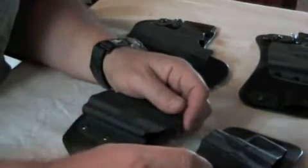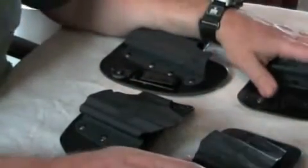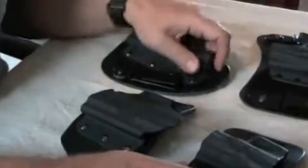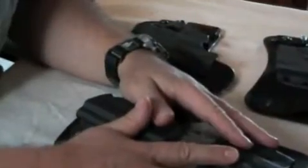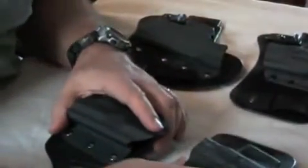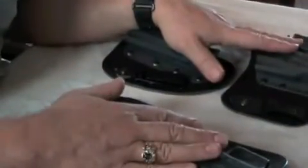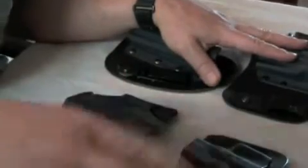The two companies I'm going to be looking at today are Crossbreed holsters and Concealment Solutions, and their product is very similar, and that's why it really needs to be looked at side by side. I'm going to be looking at their inside the waistband holsters and their outside the waistband holsters, and these are all for a Glock 9mm. They'll work for a Glock 26, 19, and a 17, the subcompact, the compact, and the regular size.